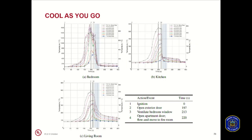Cool as you go. Here's an example from 3 different spots in the apartment: bedroom, living room, and kitchen. You see that the temperatures, as soon as that line gets open, drop like a rock, and what you see is they stay there the entire time.